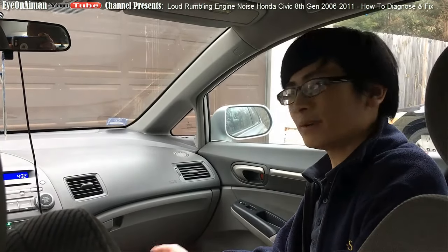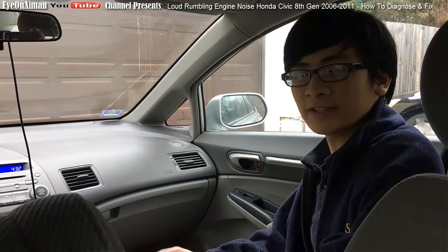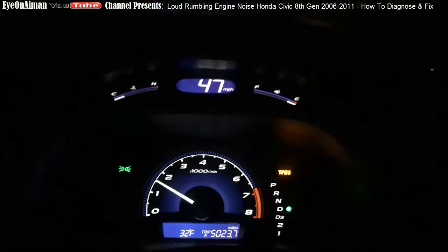And there's nothing in the glove box right now because my dad already cleaned it out. But if there was stuff in it, then you would hear a rattling noise.